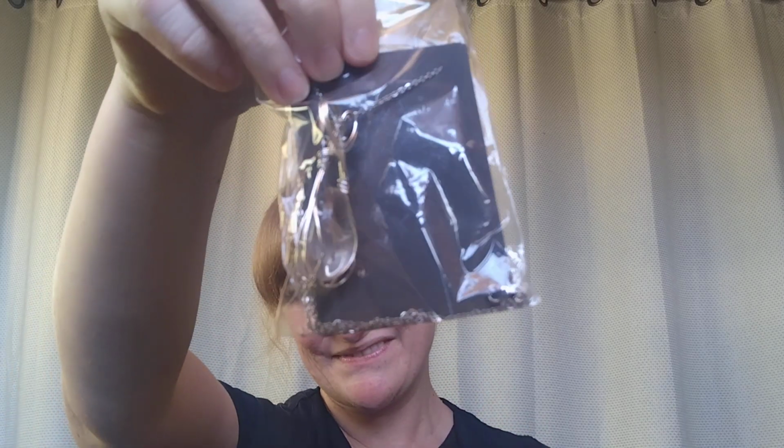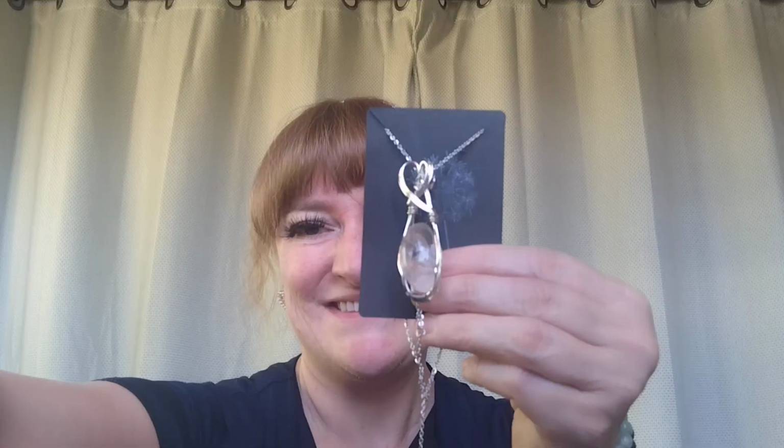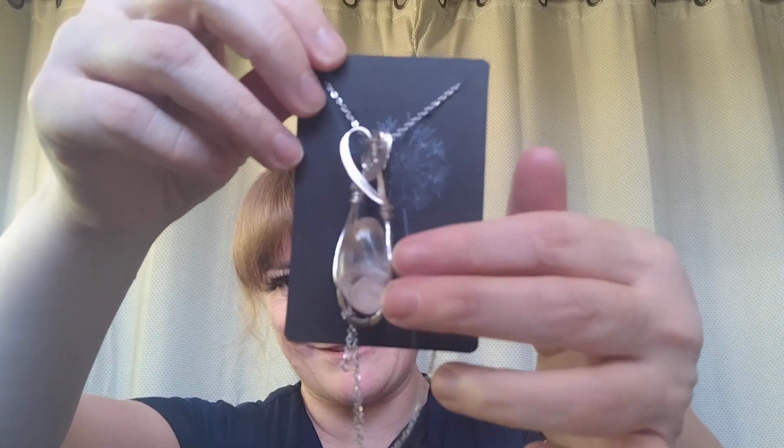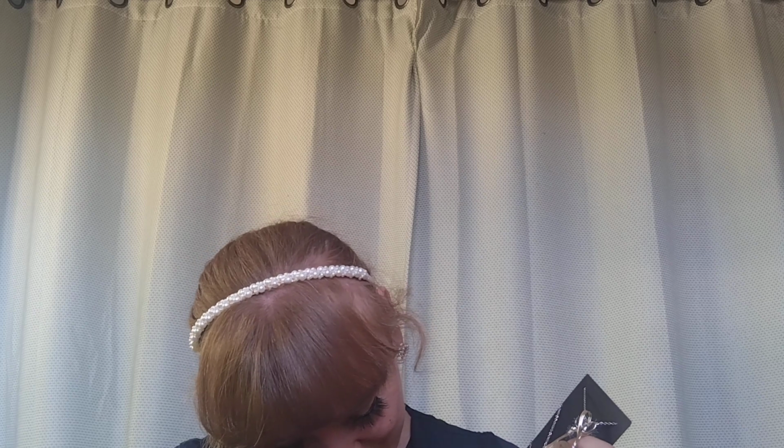And then there is this. I'll take it out so you can see it better. Okay, this is a necklace. This is what the pendant looks like, and it's pretty big, honestly. Let me see. I think it's a beautiful pendant. My goodness. I love this. It's so pretty. Maybe I'll wear it for another video.